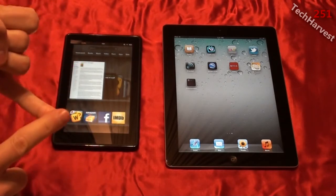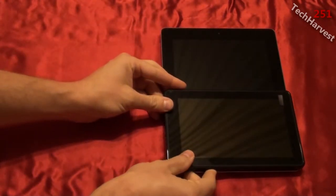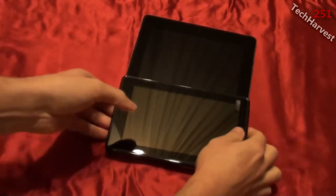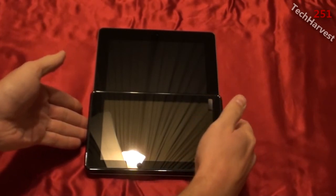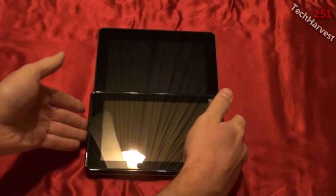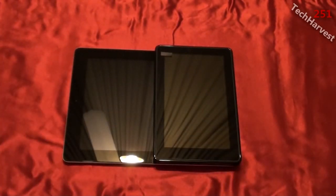Number one, price. So just like I showed you before, you could actually fit 2 Kindle Fires into the footprint of an Apple iPad 2. And guess what? Those 2 Kindle Fires would be less expensive than one Apple iPad 2. I have the lowest end Apple iPad 2 here, and it was $499. 2 Kindle Fires would cost you $398. So you could buy 2 Kindle Fires and have $100 left over for the same price you'll spend on an Apple iPad 2.